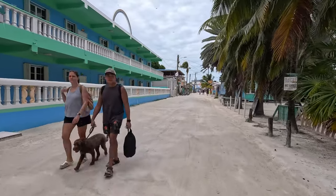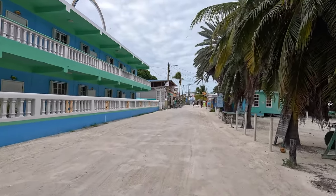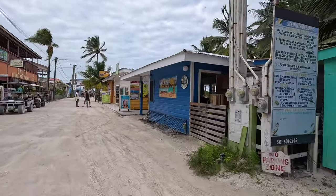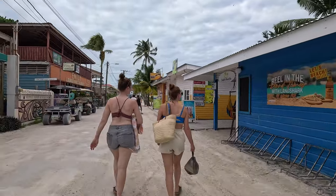That's always unpleasant, but in general, you've just got a lot of little places that you can stop in, a lot of places to buy souvenirs and everything. So it's all the standard touristy stuff, which you can see here. But it was relatively very chill, relatively quiet.